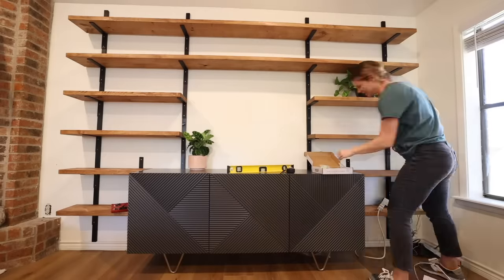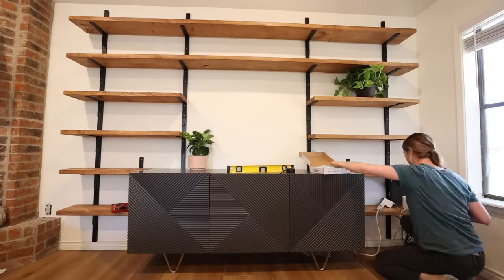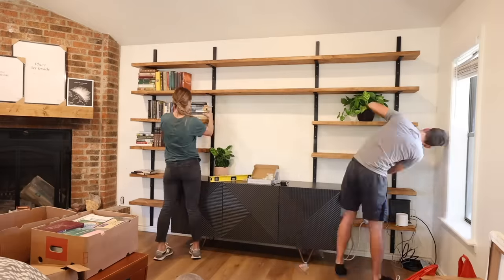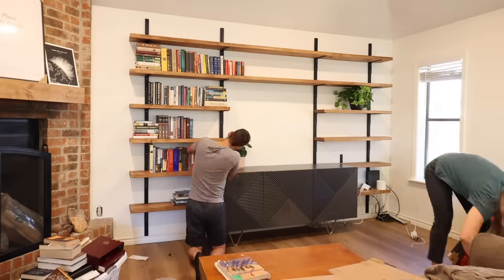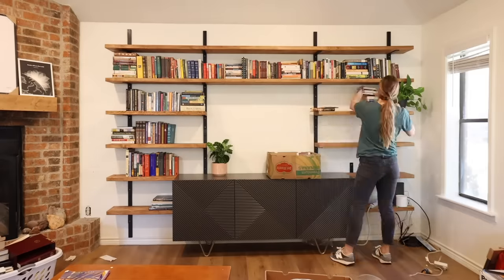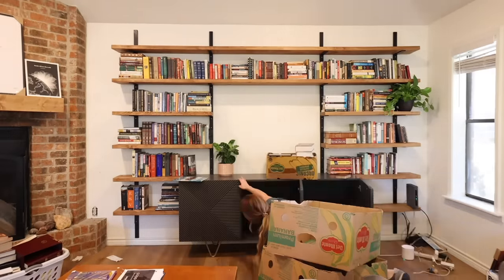Once we had the sideboard set in place and all of the shelves in their final position, we were able to attach them to the brackets with screws from the underside. Once the shelves were all attached, we were able to start putting books on the shelves, and there were a lot of books.